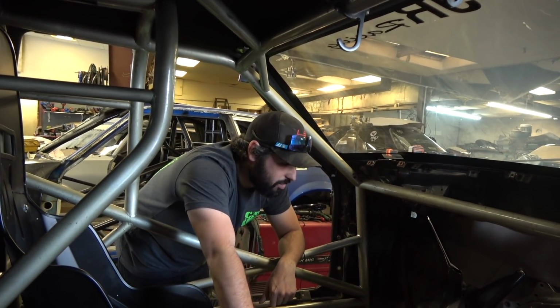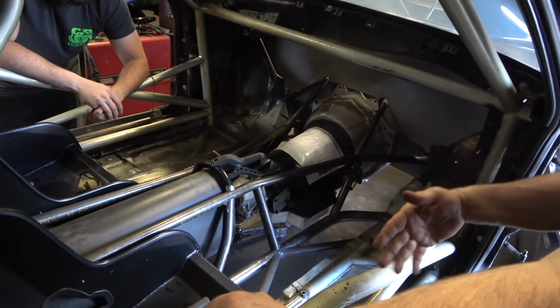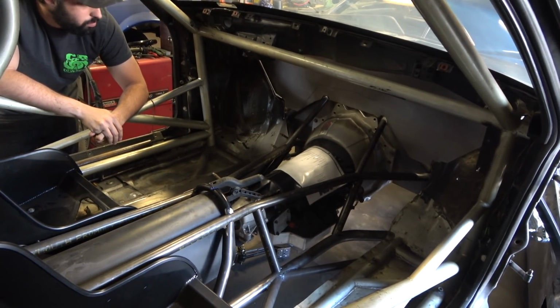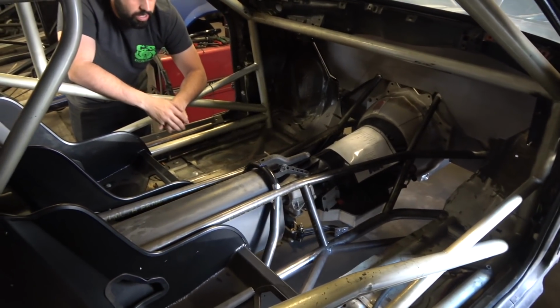Yeah. And then just like the Colorado, this one's got a belly pan going under the bottom of it, so it all comes together. That way everything from the mid plate to the back is totally sealed up. You won't be able to look through and see any ground. Everything will be covered up. Awesome. And you're safe here.